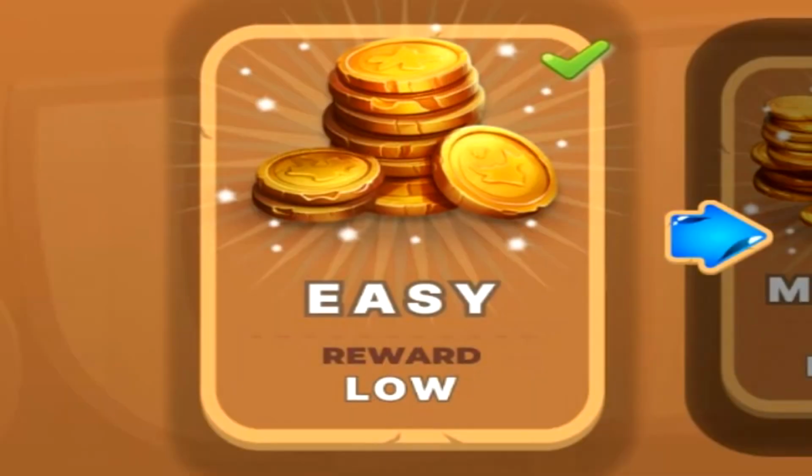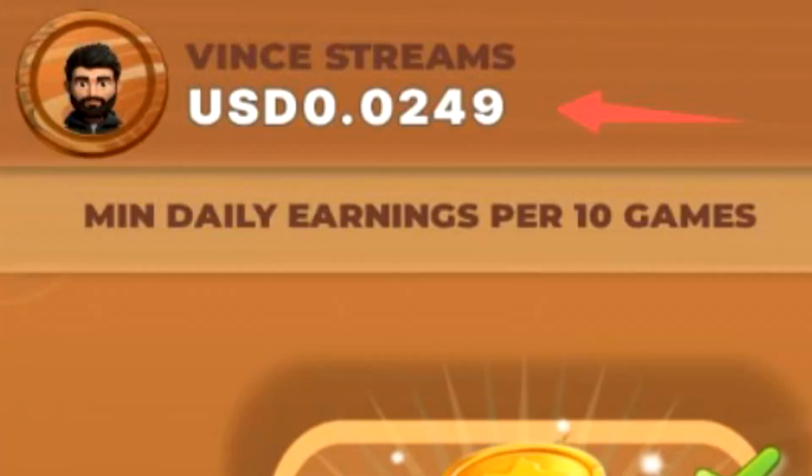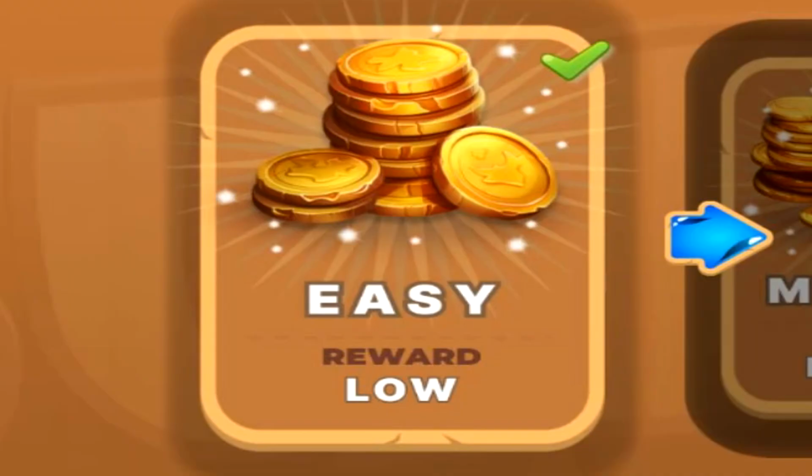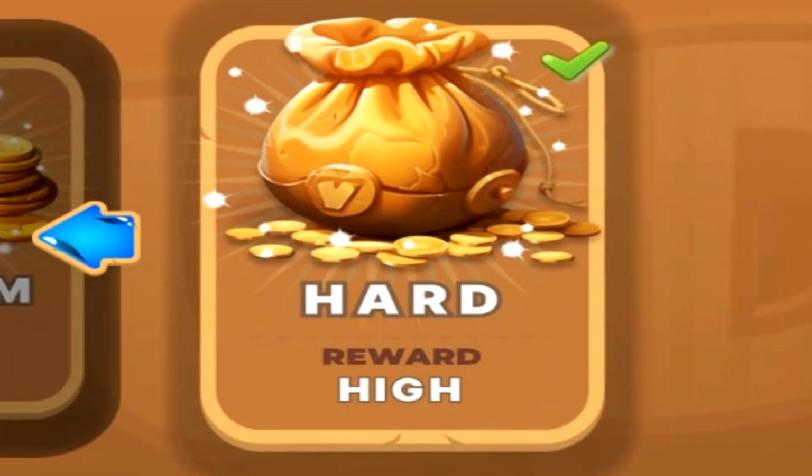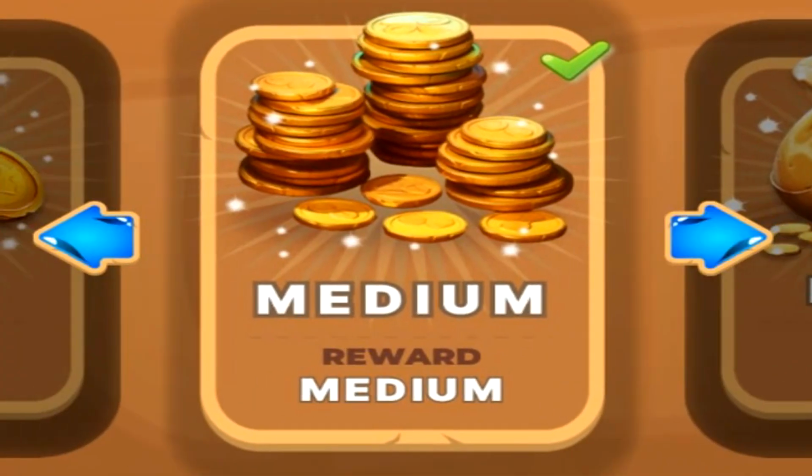Now this is what it looks like when you first launch it up. Top left corner of the screen, you have your real world value of USD currency. In the middle of the screen, you can actually decide what kind of difficulty you want to go through for each of the levels. Now the higher the difficulty, the more reward you supposedly can earn.